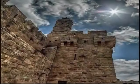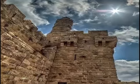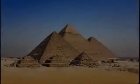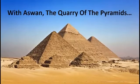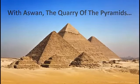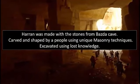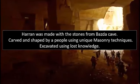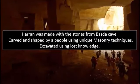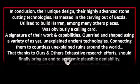In conclusion, the vast array of different, as yet unidentified, advanced stone-cutting equipment scars present within the cave, each leaving its own unique signature upon the stone. The shaping of these stones, unique to an unknown civilization's signature handiwork, found worldwide, used within an array of as yet unexplained ruins, academically claimed to be of vastly different ages and the work of vastly different cultures. We find it not only clear evidence of academic fallacy, but incredibly compelling.